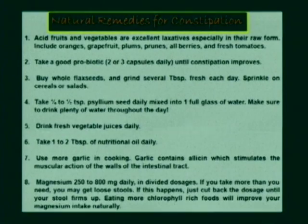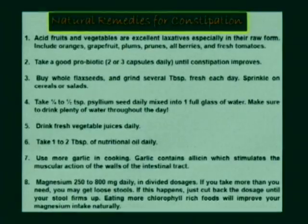Drinking fresh vegetable juices every day can be very beneficial. Taking 1 to 2 tablespoons of nutritional oil daily can also be very beneficial. This is providing your essential fatty acids. This would be things like cold-pressed flaxseed oil or your pumpkin seed or hemp seed oils, those nutritional oils. Very, very useful in remedying constipation.